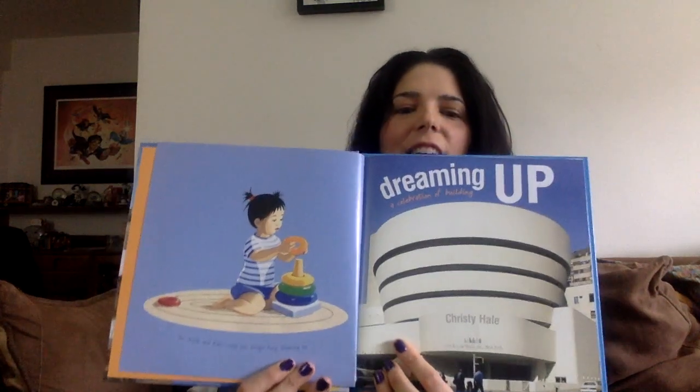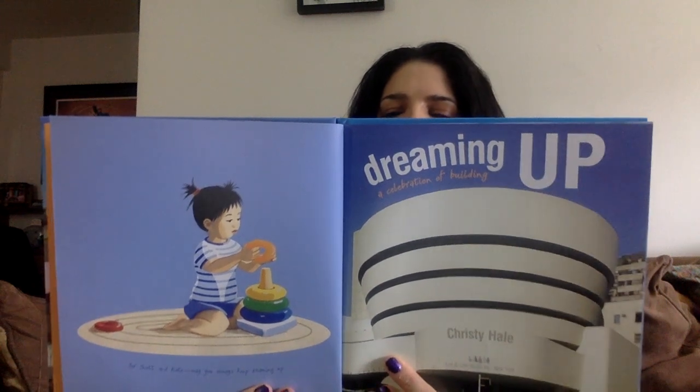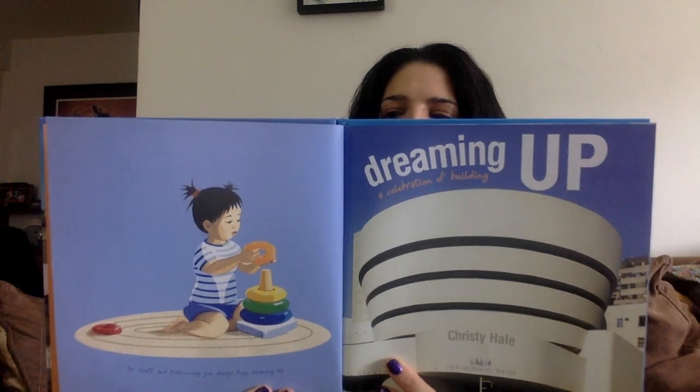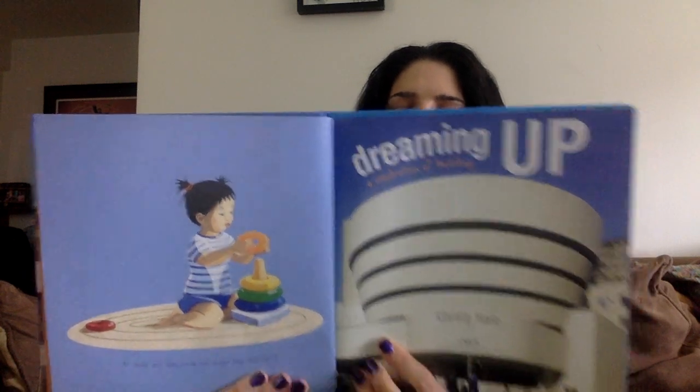Dreaming Up, a celebration of building. It says, if they can dream it, they can build it. And there are some really cool pictures, like the first one, which shows how those rings that we probably all had as kids look very much like this famous museum. As you look in the book, you could say, hey, I've seen that building before, and maybe do a little research. So we can also add some social studies in here as well. Where are these buildings located? What kind of things happen in them? We're also going to see some everyday places like houses and apartments and things like that.